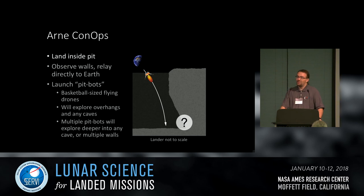So the main concept is we land inside the pit. So this lets you communicate direct to Earth without having any sort of communication relays in and out of the pit. It does mean that you're going to have a short mission. The maximum you can manage is about 72 hours. But for just an initial scouting mission, that's not too bad. That's about what an Apollo mission did in terms of time. So during landing, you'd image the walls in detail, and then as soon as you're safely on the ground, you'd relay that back up to Earth.